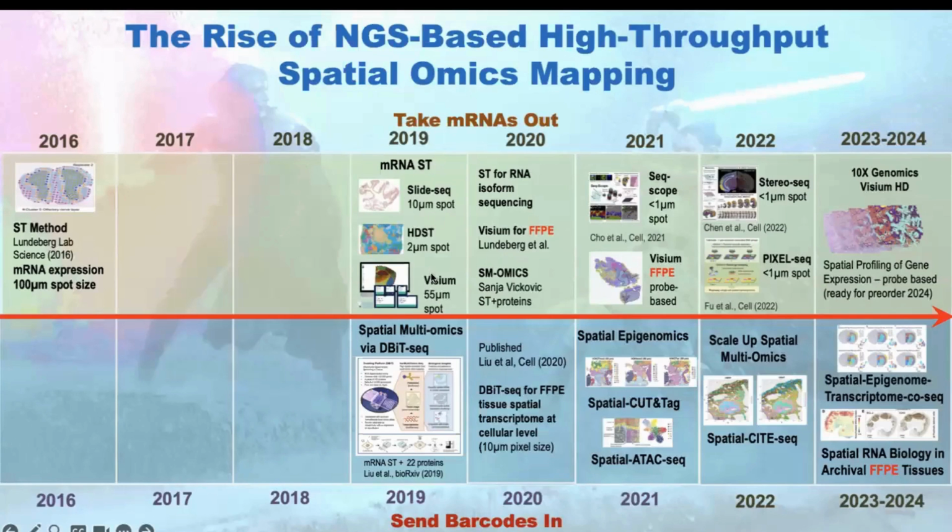What my lab specifically contributes to the field can be summarized in this roadmap slide. Professor Joakim Lundeberg published the first paper to use a DNA microarray to capture transcripts from the whole tissue slice you place on top of the microarray. Many different technologies were reported, but they all follow the same fundamental principle: you take the RNA out of the tissue and capture it on a barcoded solid surface substrate. But what we came up with is the total opposite. Instead of capturing, we send the DNA barcodes into the tissue to barcode either transcripts or proteins or many other things. So it turns out to be extremely versatile.